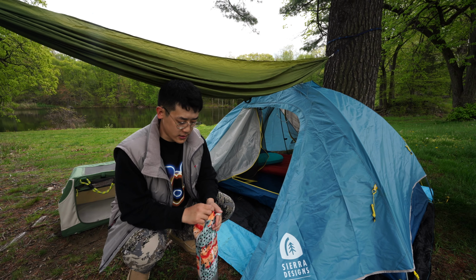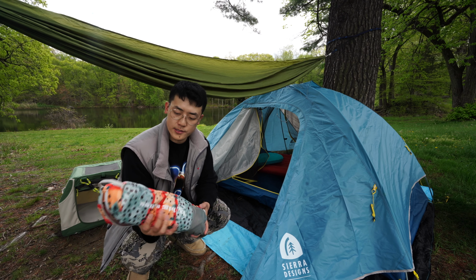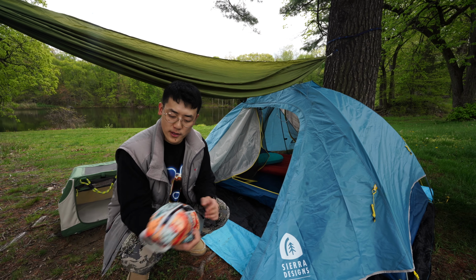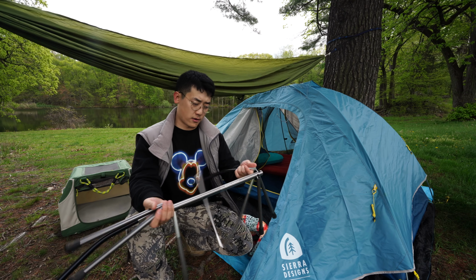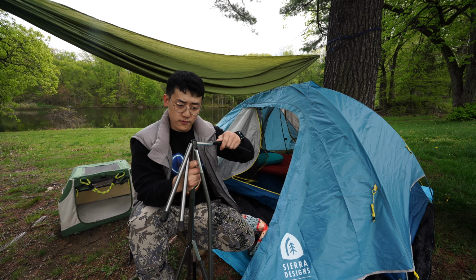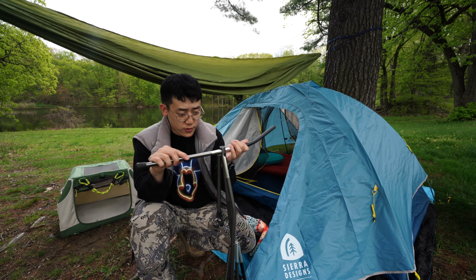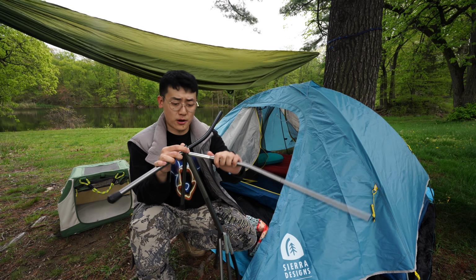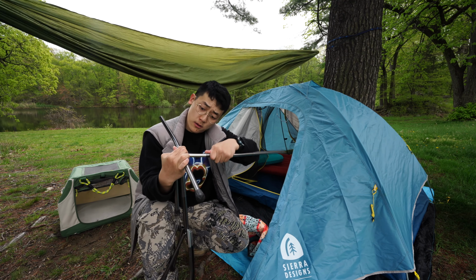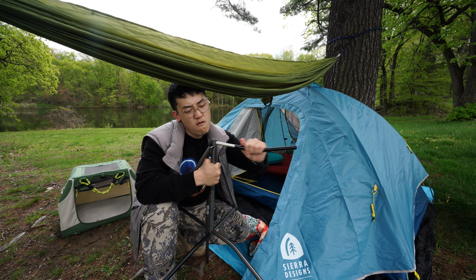Okay, time for some leisure. This is a pretty recent addition, the Big Agnes Mica folding chair. Do you need a chair? No, not really. And this thing is not inexpensive, but ever since I got it, I have not gone on a trip without taking it. So that says something, right? Means I like it. I don't know if putting the hammock right here was a good idea.